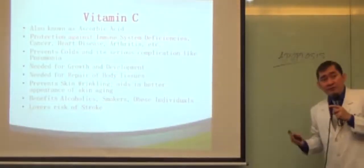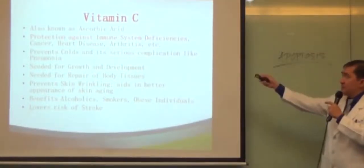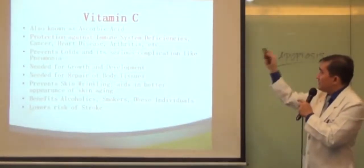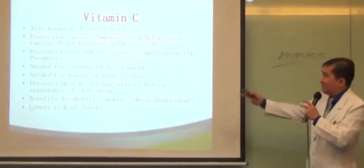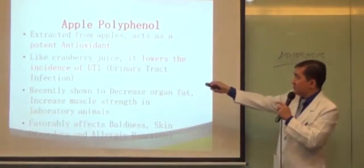Now, what are the other components of this product aside from cysteine and of course astaxanthin? Vitamin C, you already mentioned this one. A strong antioxidant. Protection against what? Immune system deficiencies. Protection against what? Cancer, even heart disease, and of course arthritis. What else? Apple polyphenols, potent antioxidants.